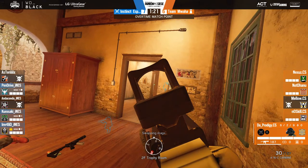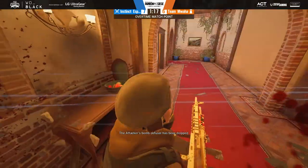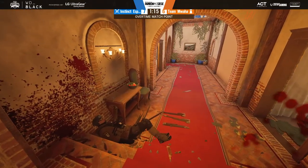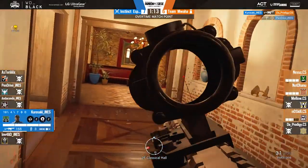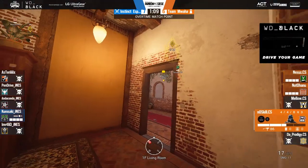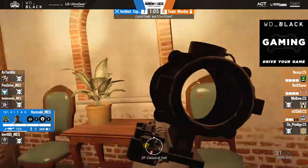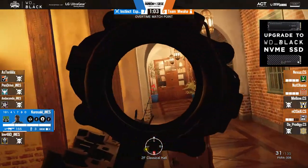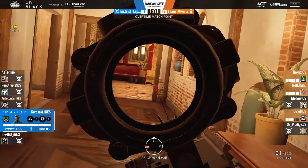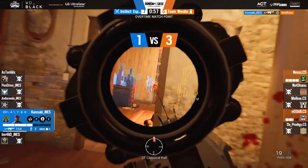C4's being placed, won't be able to connect anyone as the man count is still in the favor of Team Moha. Jaeger actually misses the opportunity, and a lot of bodies are dropping down, as this time it is in Team Moha's favor. Three, and with that, Kurosaki is the only operator remaining left, and he needs to figure this one out. He's all by himself. He needs to find three players. The diffuser is down on the outside of bedroom roof, and he only has 55 seconds left.